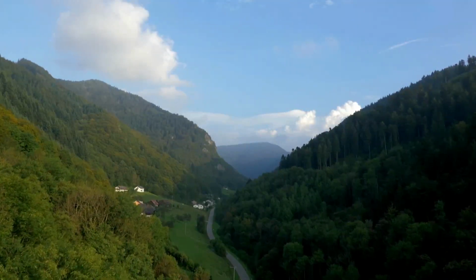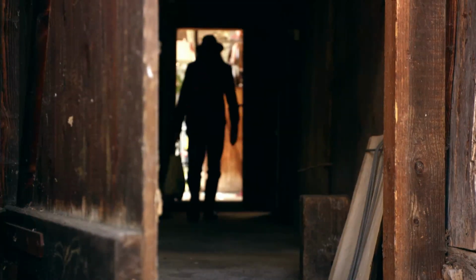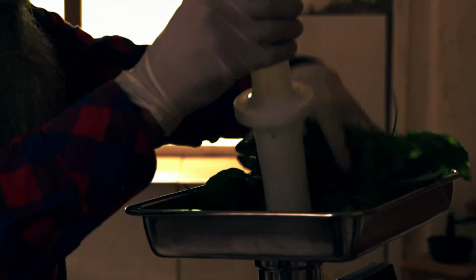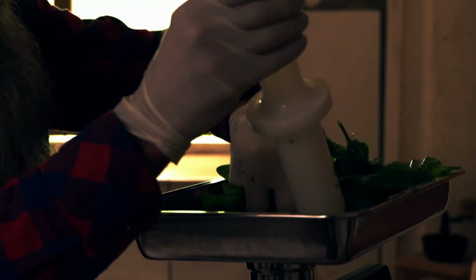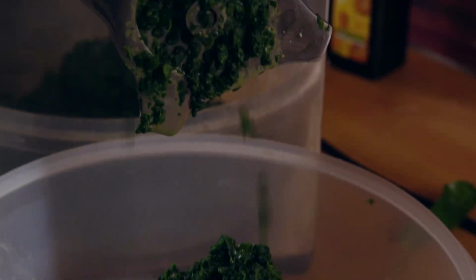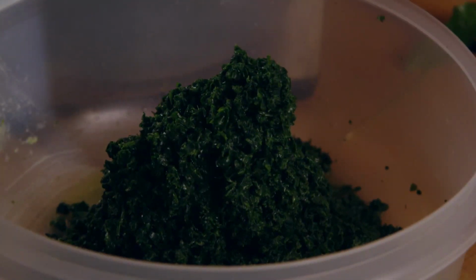Whenever possible, I cook the plants as soon as I've gathered them. I cut and wash the fresh herbs and blend them together with the rest of the ingredients. Then it's into the pot to be heated to exactly 56 degrees Celsius. That's the temperature needed to kill off any bugs, ready for sealing in jars.